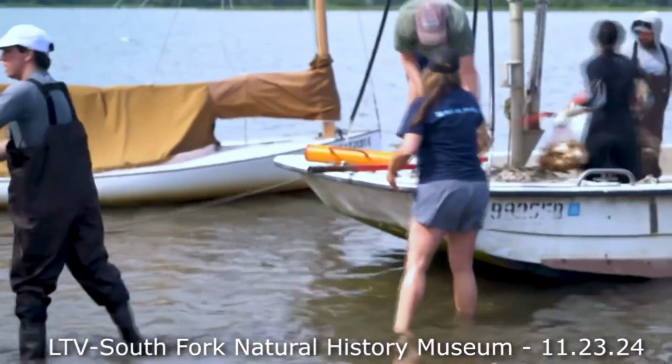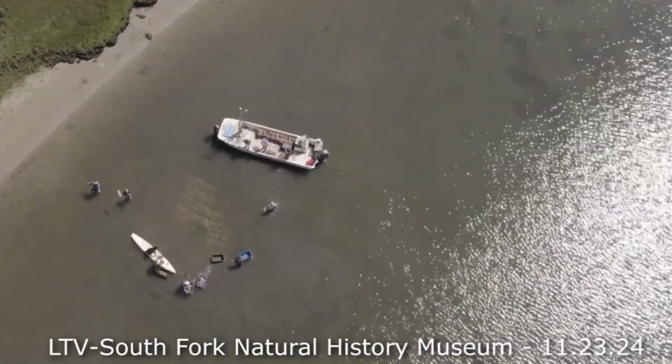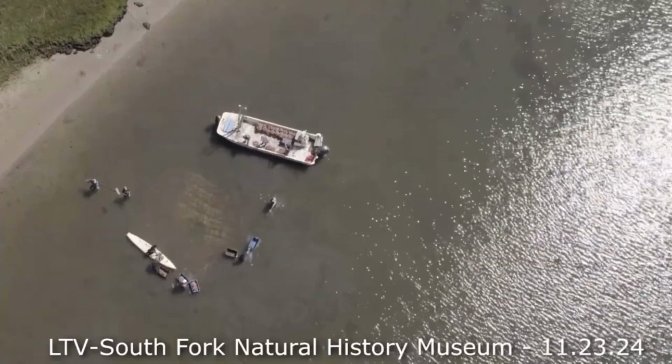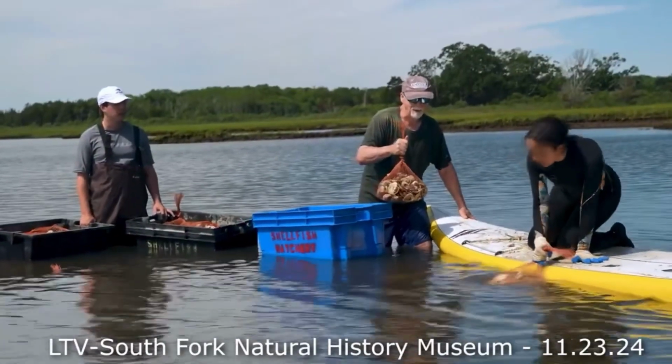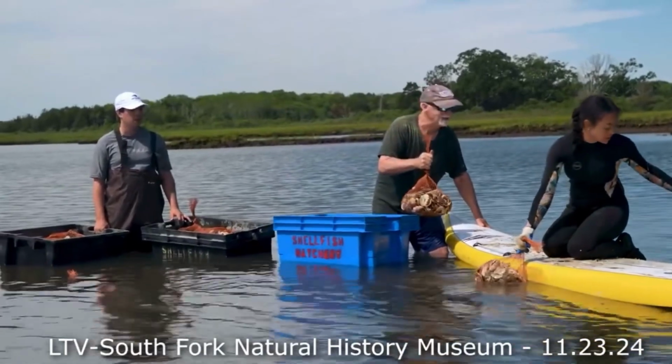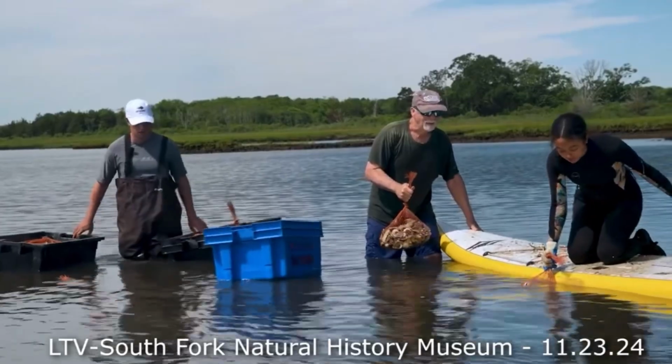My love for the oysters came from growing up on the water. So when this project came around, it was a really exciting opportunity. So I jumped on board. You got to keep a good pace going, but it's really going a lot slower than I had hoped because we can't see anything. There's always things that go wrong when we're constructing these reefs.